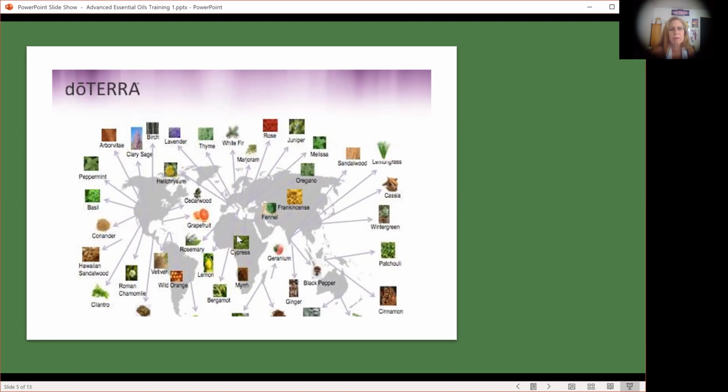So this map, I really like this, and I'll post this video so you can look at it. It's nice to see a visual map where you can visualize where each of these oils comes from. This is doTERRA's map of where they source each of these different oils. You can see they've gone all over the world, haven't they?